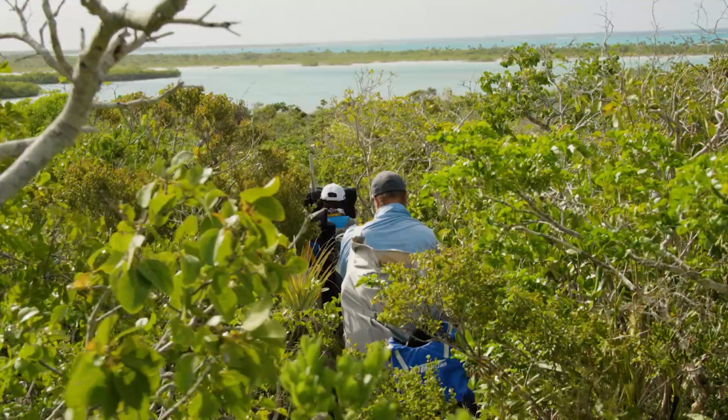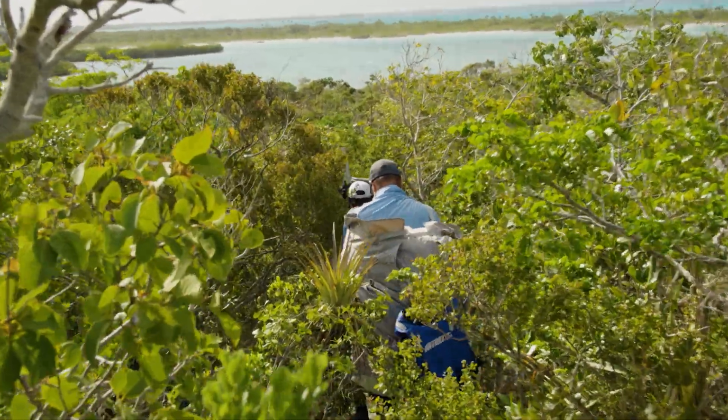So I want to take a hike into a place that is fairly remote. It takes a good amount of work to get in there, and then once you're there, the waiting is very difficult. But you know what? If it pays off, it'll be worth the effort.